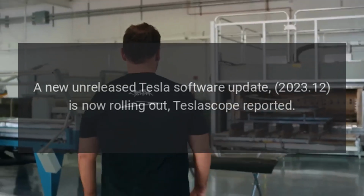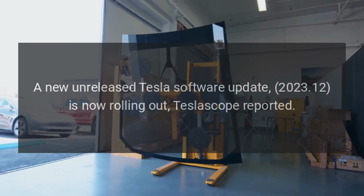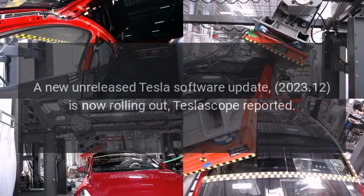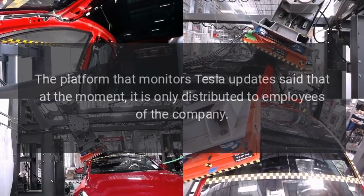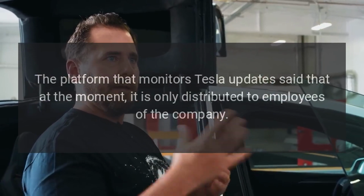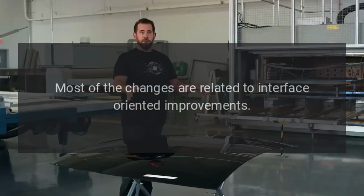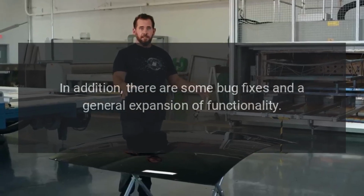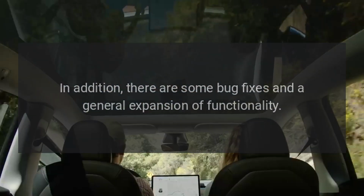A new unreleased Tesla software update, 2023.12, is now rolling out, Teslascope reported. The platform that monitors Tesla updates said that at the moment, it is only distributed to employees of the company. Most of the changes are related to interface-oriented improvements. In addition, there are some bug fixes and a general expansion of functionality.